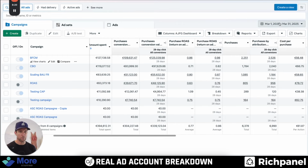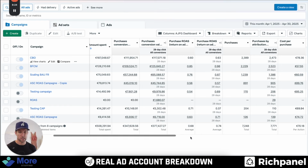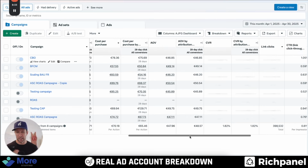And then more recently in April, and he mentioned this actually, that April has been a little bit more challenging. They're back down to 0.74, but you can see the range is not too wide, and you can make some adjustments in the account to ask for more, to try to get Meta to give you more volume, more efficiency as you see fit. That's the way I would run this account.